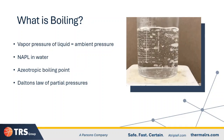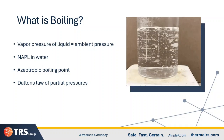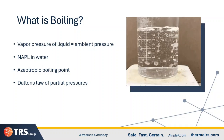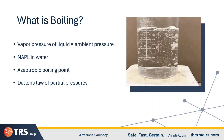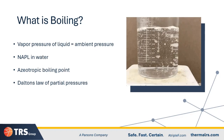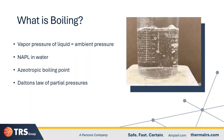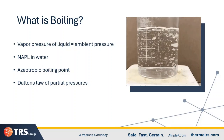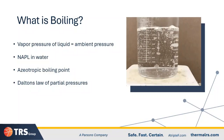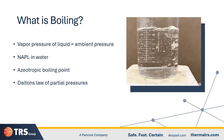If we had 20 feet of hydrostatic head above the water, then the boiling point would be higher than 100 degrees C. So I've been saying all along that we're going to the boiling point of water. I haven't said that we're going to 100 degrees C. It's really more accurate to say we're going to the boiling point. We are creating steam in the subsurface, right? And that steam is used as a carrier gas to carry the volatilized contaminants up into the vadose zone.